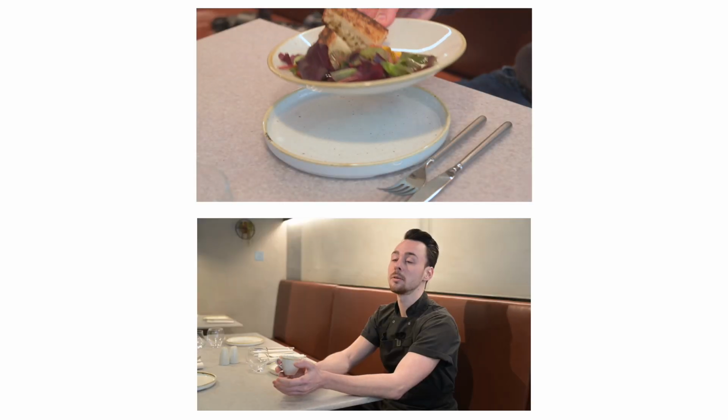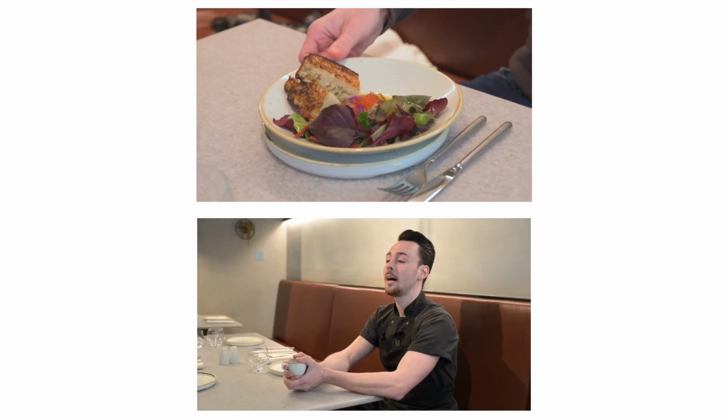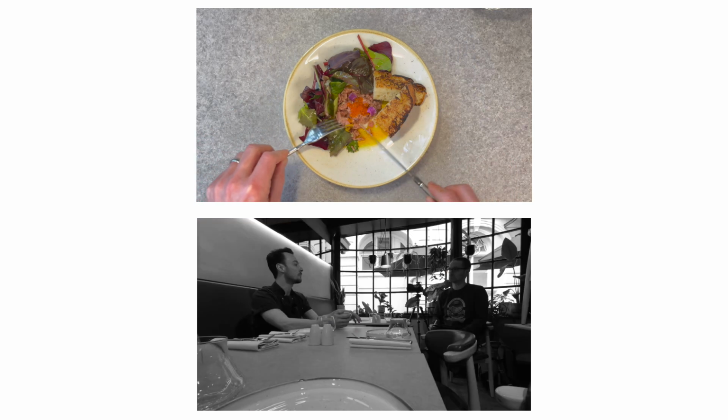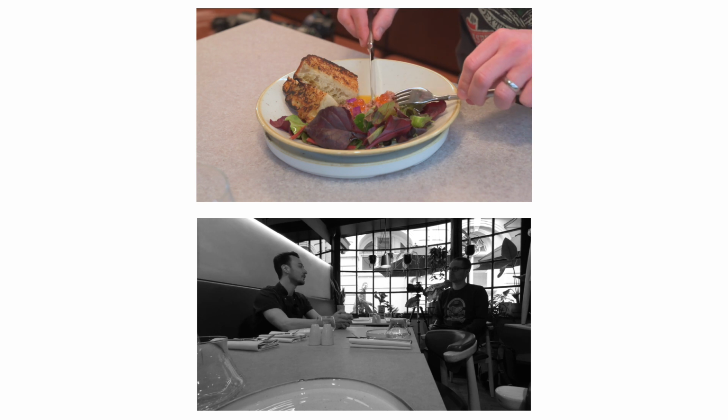Yellowfin tuna tartare served with salmon roe, fantastic focaccia that we've crisped before, and a lovely salad. Nice and refreshing, a lovely start.